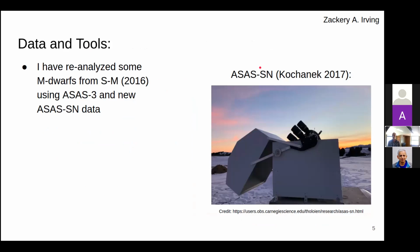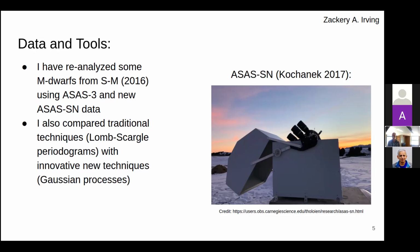I've reanalyzed some of the M-dwarfs from Suárez Mascareño 2016 using the same ASAS3 data that they used and newer ASAS-SN data. ASAS-SN is another automated all-sky survey, and it basically improves on ASAS3 in every meaningful way. It has higher observing cadence, better signal to noise, it's just better in every way.